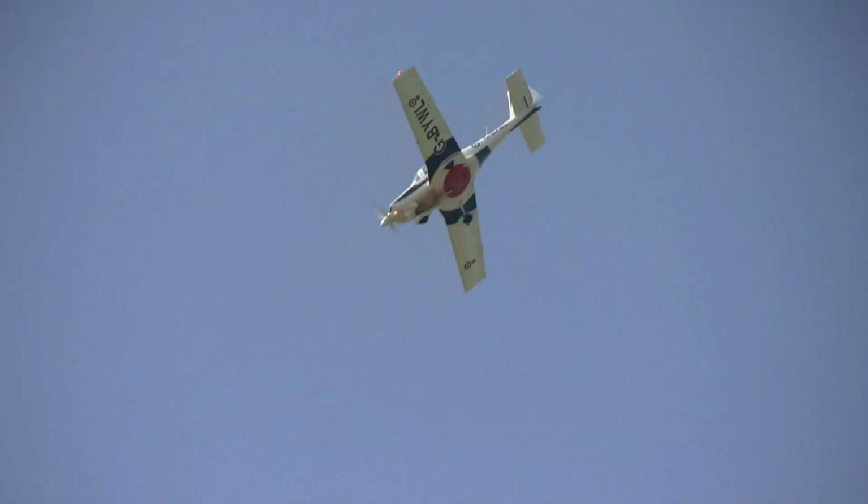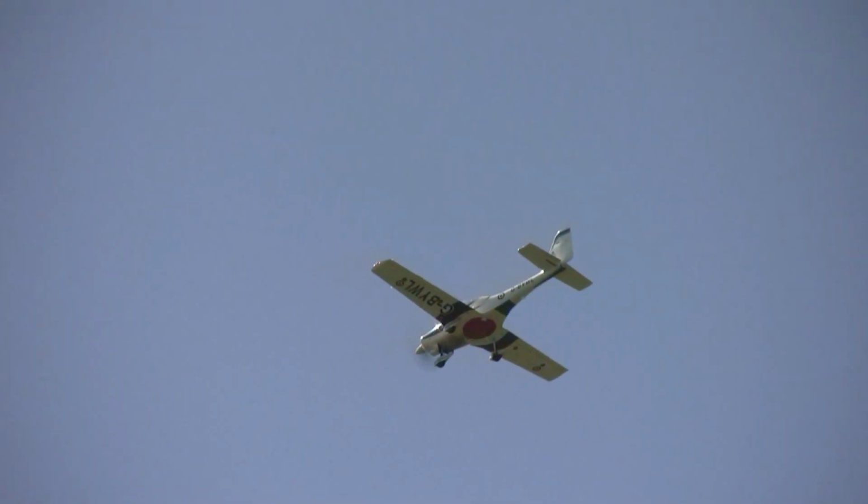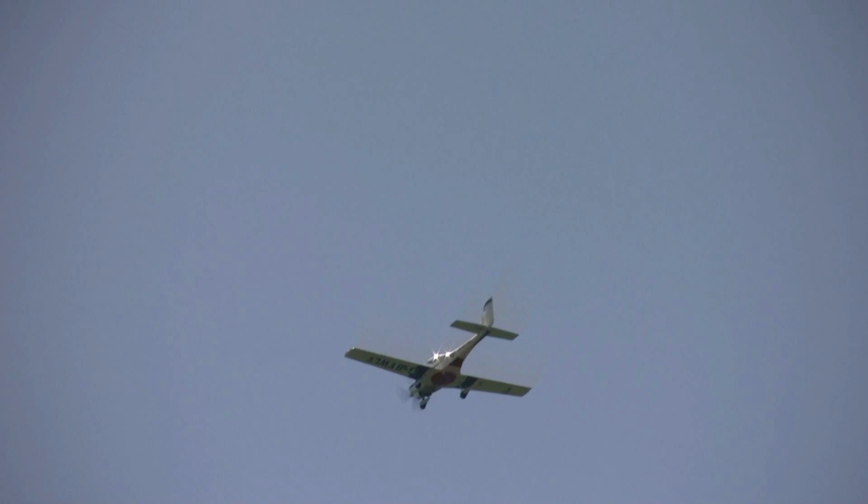There we go, a beautiful stall turn. Not as easy as it looks, none of these things are as easy as they look. Engine constant speed drop, you can hear it cycling on its governor.